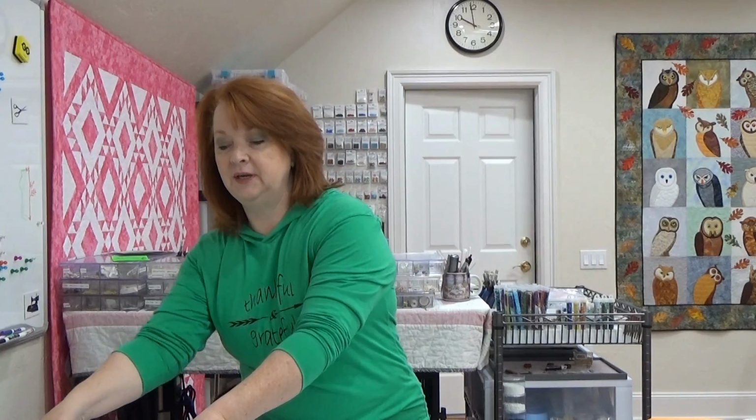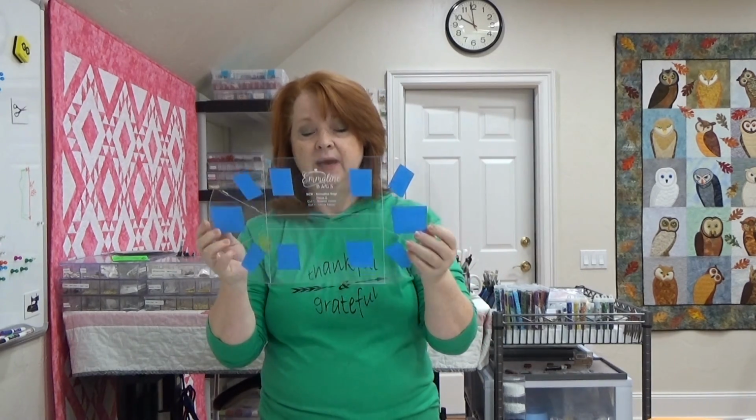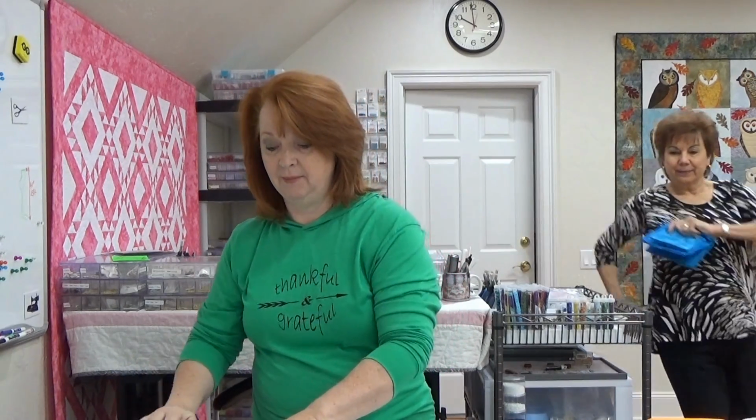Oh, also, on the Necessary Clutch Wallet, if you become addicted to doing these like I have, these little things come in really handy. I've got blue painter's tape on the back for grip. These are acrylic templates. You can Google search that. There's several companies that make them. It makes it very quick and easy to cut out your stuff. Like I said, if you get addicted like I do.